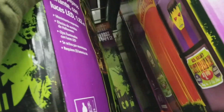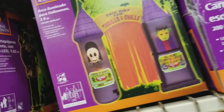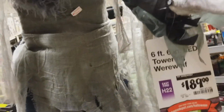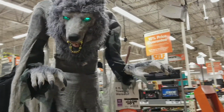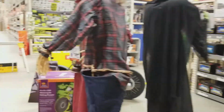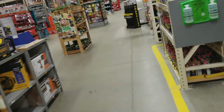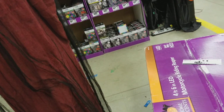Personally, guys, I don't like any of these life sizes. You can just tell they're cheap, because look at how tiny the box is. I mean, I could be wrong. That's not true, the box proves the quality. Scared me a little bit, to be honest. A lot of these don't work.